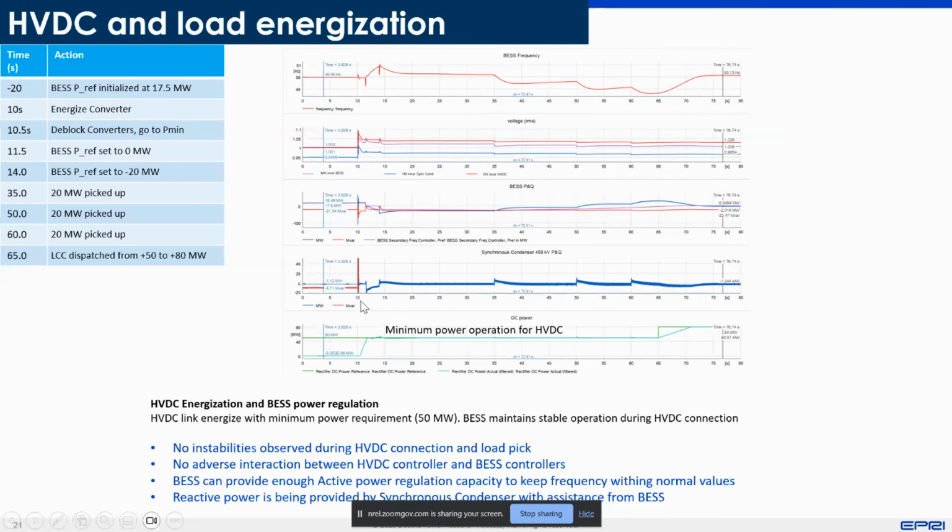Also, it's important to note that the reactive power was being provided by the synchronous condenser in this case, and the BESS was acting as the only active power regulation unit in the system.